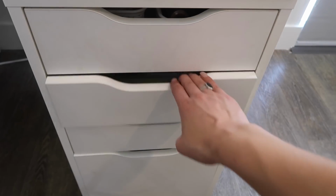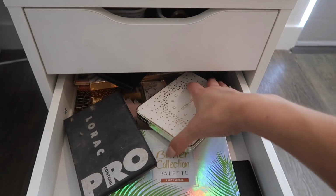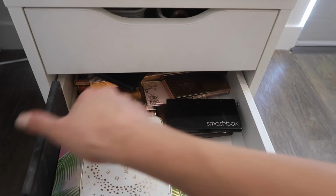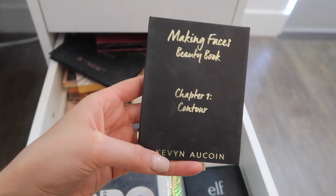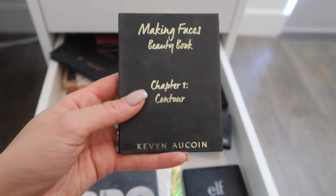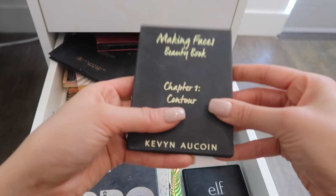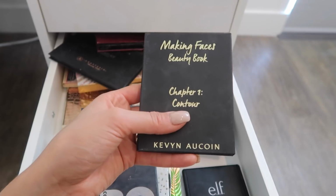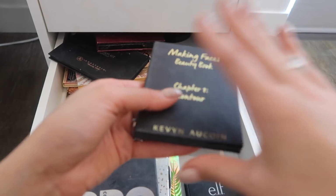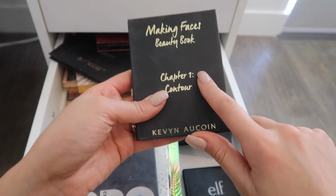Let's go ahead and pull a face palette while I'm over here, and I think I want to go with my Kevyn Aucoin palette. Let me see where it is. So for a contour palette, I'm going to go with the Making Faces beauty book from Kevyn Aucoin. This is part of a 3-part little book kind of thing. I wanted to say a 3-part series, but it's 3 books like this all together. One has blushes, one has eyeshadow, and then this one's contour.